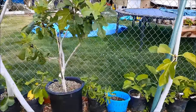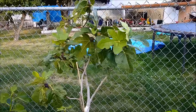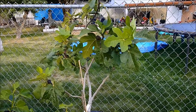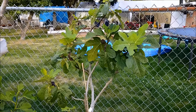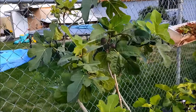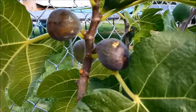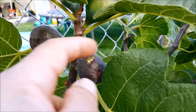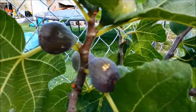Alright, so this is the green Greek fig. Had a chance to try it the other day, and I thought the taste was really spectacular. Real similar to the Smith fig, except maybe even a little bit more punch. And it's called green Greek, but the color is this kind of dark purpley green.